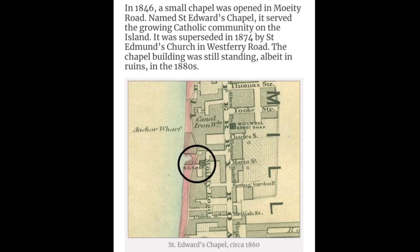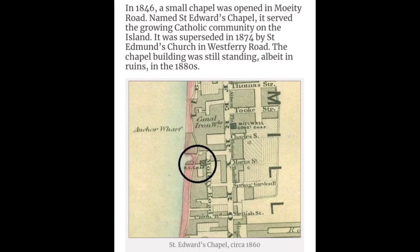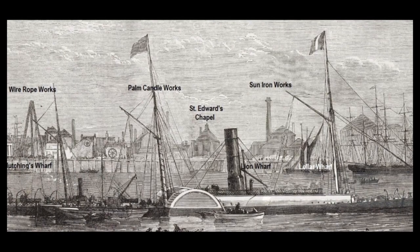But you see where the circle is, that's where the chapel is, just there, right on the edge of the river really. And I love this image. This is a great image, this one.